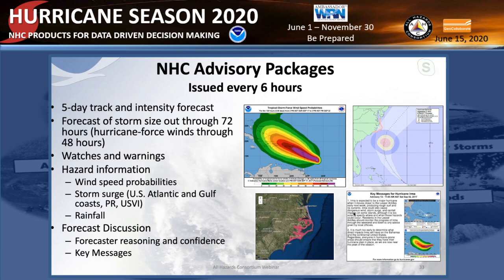I mentioned that hazard information, again, that's really designed to be used by decision makers. What are the chances of seeing tropical storm force or hurricane force winds at your given location? When are those tropical storm force winds most likely to arrive? What is the storm surge potential for your area? What should you be planning for? The rainfall information as well that we get from the Weather Prediction Center.